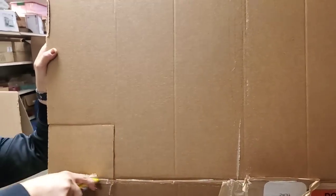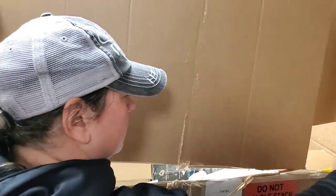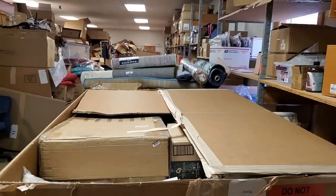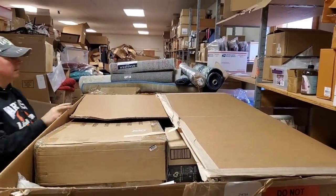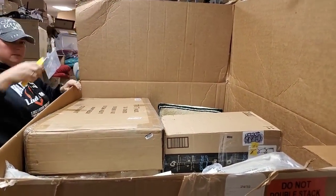So $600 is what we paid for it. Uninspected returns, bulk.com. Everybody always wants to know the specs on that. That's $600, including shipping. And I always try to buy at least three pallets to get a little bit of a better deal on the shipping.